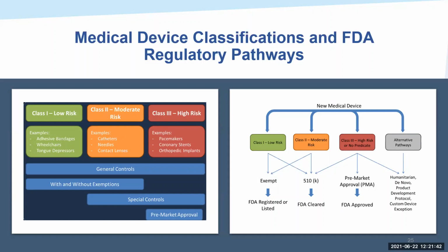There are a number of unique alternative pathways that we talk about, the humanitarian, the de novo. There's also the exempt, which we talked about with Class 1. All of these are risk categories associated, and the requirements for what you need to have in play and documented before you introduce your product to the marketplace is reliant on those pieces of information. Again, the risk categorization, the category classification, and then whether or not the FDA buys into that is your pathway and your determination of what actions you have to take, whether it's a 510K, a PMA, or something else.